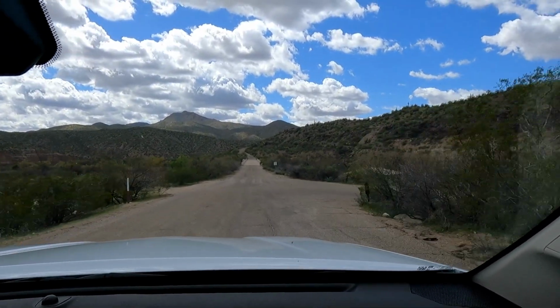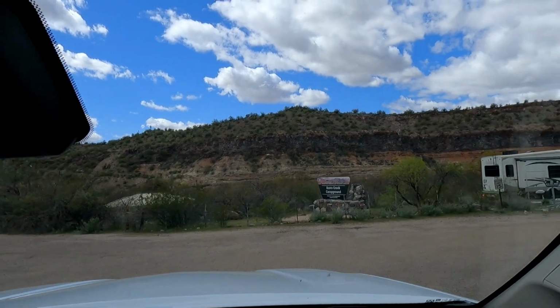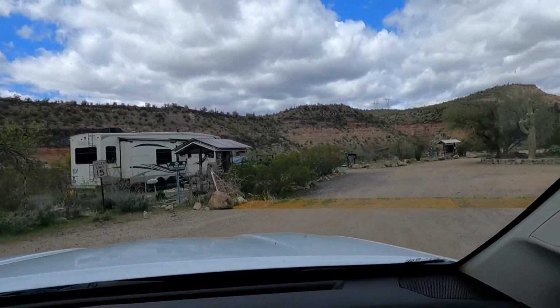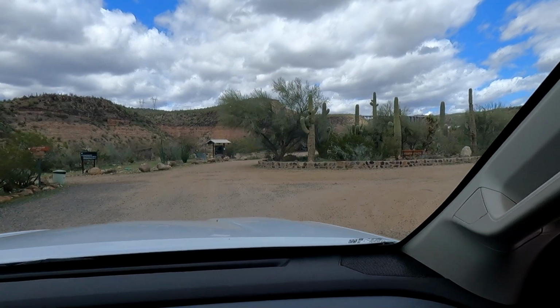As we turn into the campground, the host is on the left, and beyond the host spot is the day use area and some restrooms. To the right is a dump station and a freshwater fill as well. Let's head to our campsite.